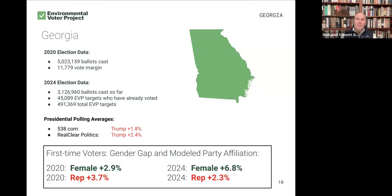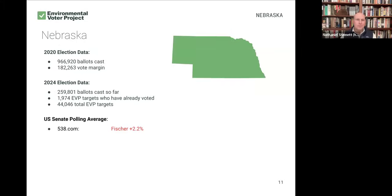However, cutting against that is Republicans are looking pretty darn strong with early vote turnout in Georgia. In 2020, modeled Republicans among first-time early voters had an almost 4 percentage point advantage. Now it's still a little bit over 2. Republicans are doing very, very well in early vote turnout in Georgia. And you can see that when you're looking at these first-time voters.